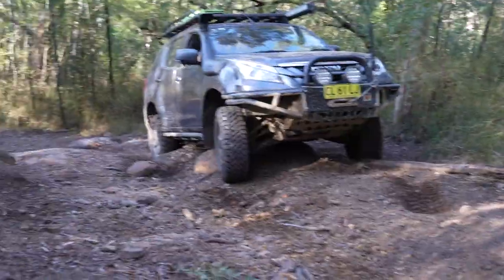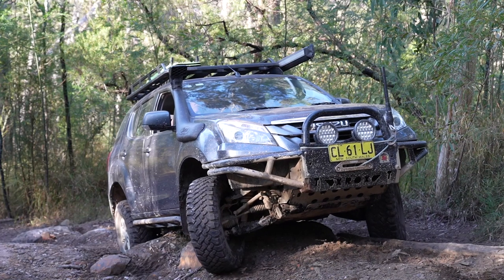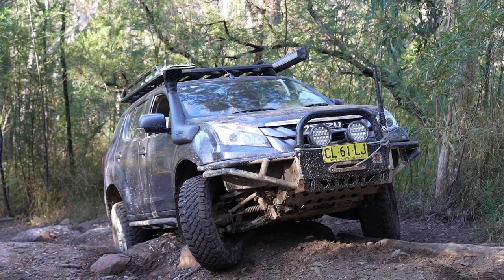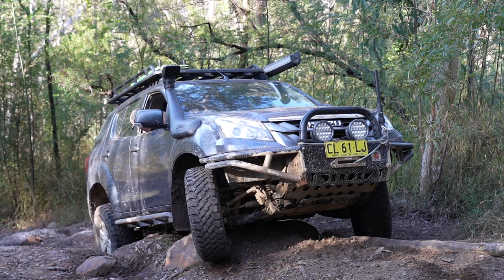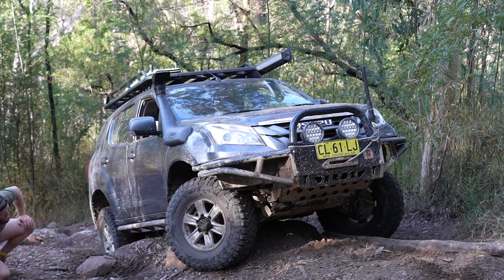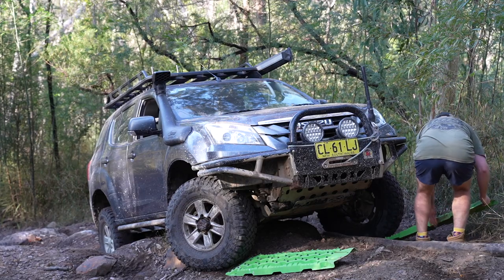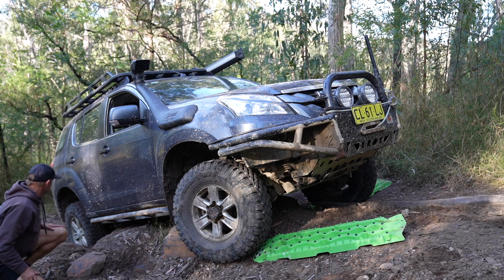Nah, stop. You're high centered on a rock. Yeah, just pop you up on that rock a bit. Not so drastic, turn back a bit. So you're sitting on the crossmember right in the middle, and that transfer's pretty close. Yeah. So I probably just have to winch you forward. A little bit of a tricky obstacle, this one.